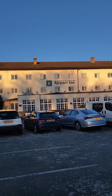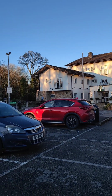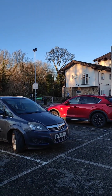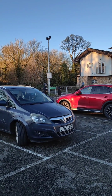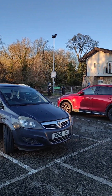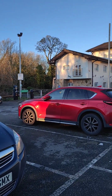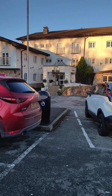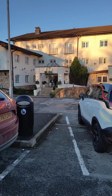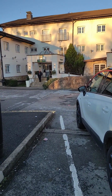There must be a walk somewhere, because there's a dog walker just down there. Oh yeah, National Trust walk, it says on that green sign over there. So I think we might go on that little walk later, once we get our room sorted. So that's just a quick look out the front of the building.